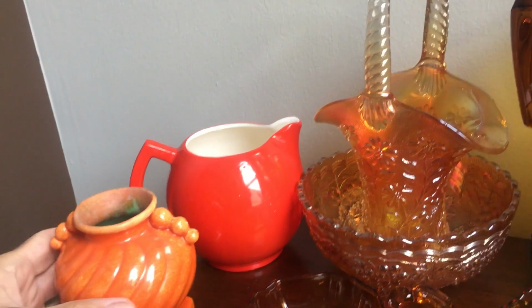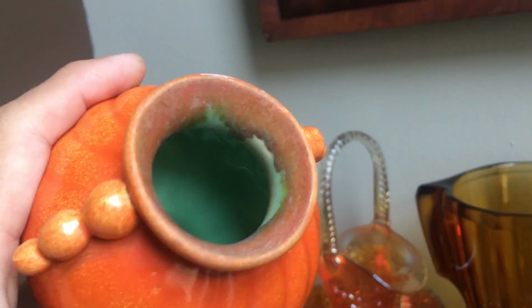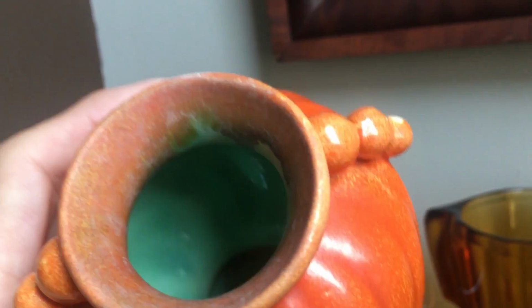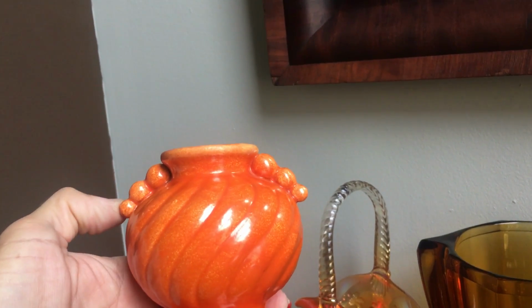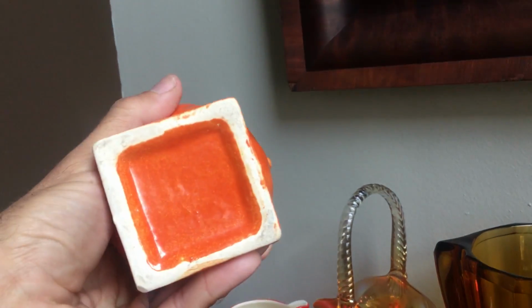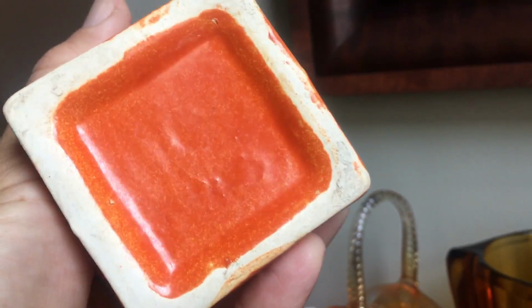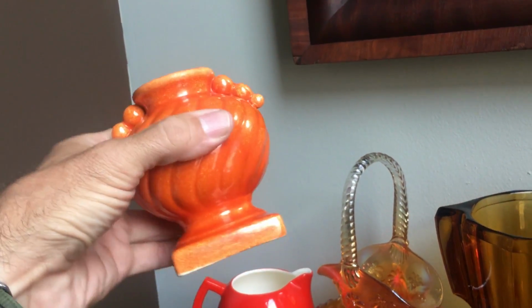I like that. And just a little vase, little stoneware piece here. I love the green on the inside. And that has also sort of a 1930s look to it, sort of Art Deco. Art Deco influenced anyway. There's nothing on the bottom of this that I can see, so it could be a United States maker. And it could be from the 30s or 40s.